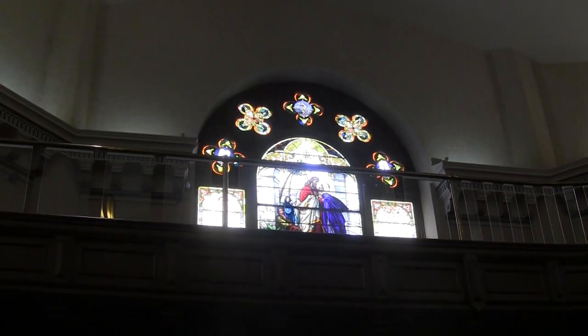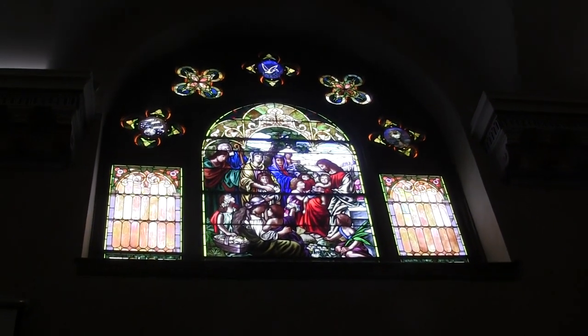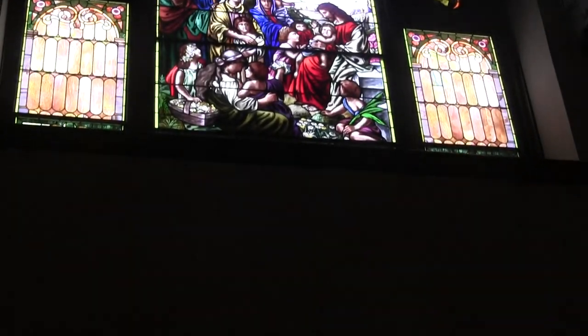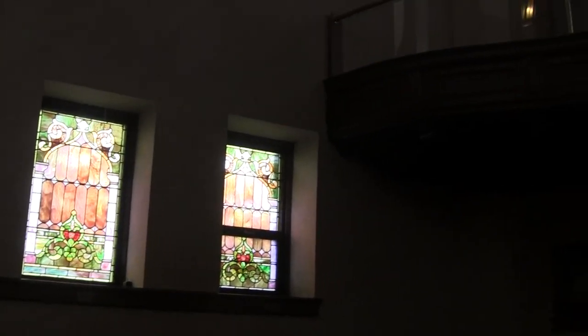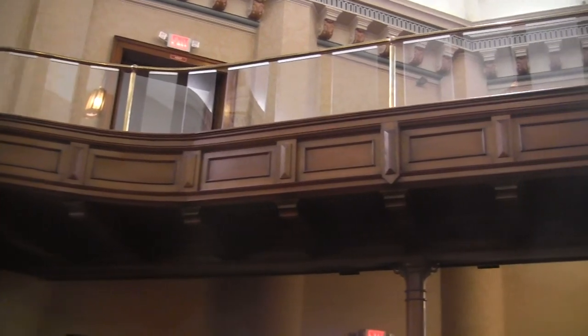The first one is the resurrection window. The middle one is Jesus and his mother. And the one which, of course, is everybody's favorite window is that beautiful stained glass window of Jesus and the children. All the windows here were restored fully, including the smaller ones, about 25 years ago. And as we go around inside the balcony, with the combined seating of the lower level and the balcony, we have room for about 450 people in here.